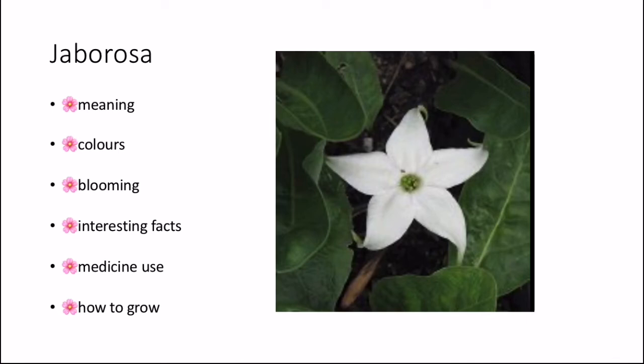You water it regularly, and then I also found that you should give the Jaborosa lots of sunlight. But then in terms of the soil type, when you should plant it, and the food, I really couldn't find any information on that. If you know any of that information, then please feel free to comment it down below. I've never actually had such difficulty trying to find information on any flower. Now I'm just going to move on to the next flower.